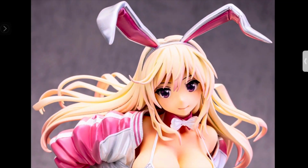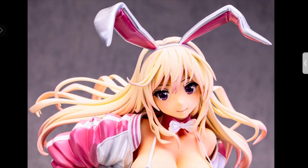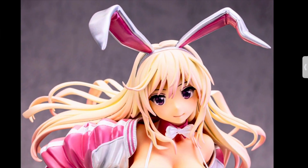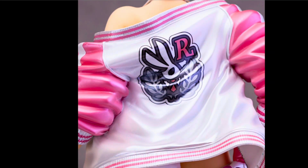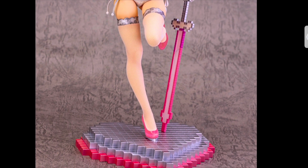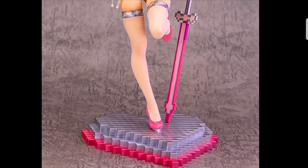And I'm sure that is a name y'all recognize. He is a very popular and talented artist. I love the color of her blonde and the color of her tan skin. The dark pink of the eyes is such a good idea. And the pink jacket, I just love Letterman jackets, I guess. The pixelated sword is such a good touch, and I really like the translucent pink piece of the sword itself. The pixelated base is everything.